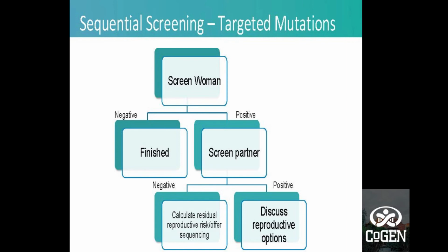If that is negative, you're fine. If it's positive, then obviously you discuss the various reproductive options which are available to the couple.